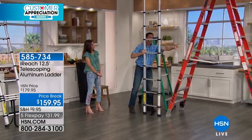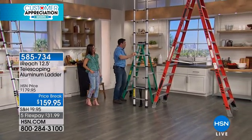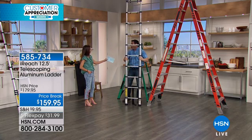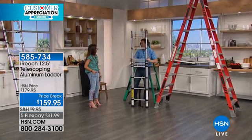This over here, this is a 12-foot ladder. It's about 35, 40 pounds. This is a 6-foot ladder. Where are you gonna store these? Now, not in my 1-bedroom apartment. No. I'll tell you that. But I have high ceilings. You have your high ceilings.